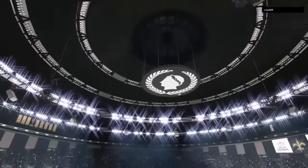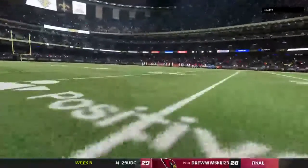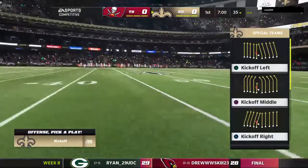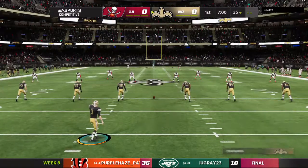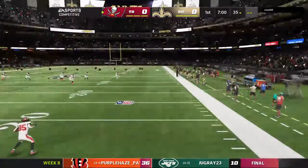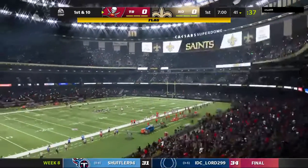EA Sports coverage of the NFL has us at the venerable Superdome in downtown New Orleans. This is what it looked like just a moment ago in the heart of New Orleans. Folks, there's no place for this noise to go in the Superdome. It is loud, and these fans are ready for football as their Saints get ready to do battle with the Tampa Bay Buccaneers. And they're going to mark that where it went out of bounds, so really good starting field position up past the 40-yard line.